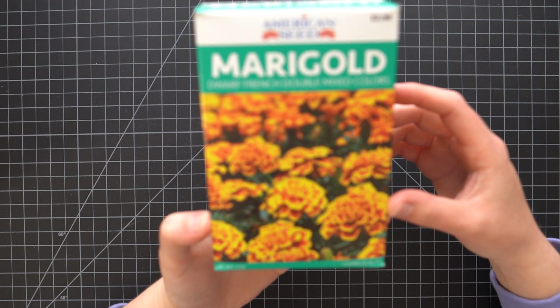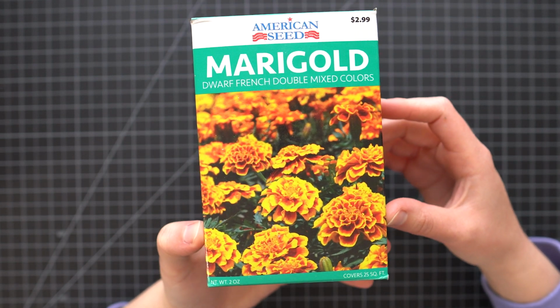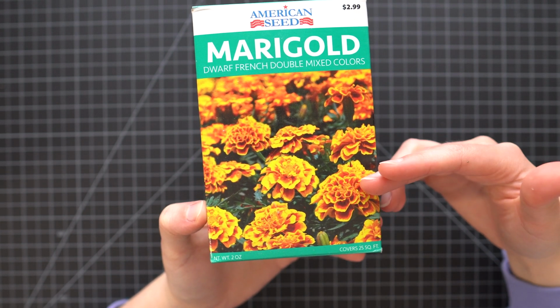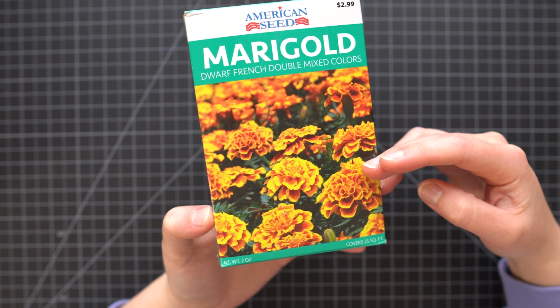The last thing is these marigold seeds. This picture is just beautiful, so I was like, I have to buy this. And that was it. So that is everything that I got. I think the next step is for me to cut everything out.